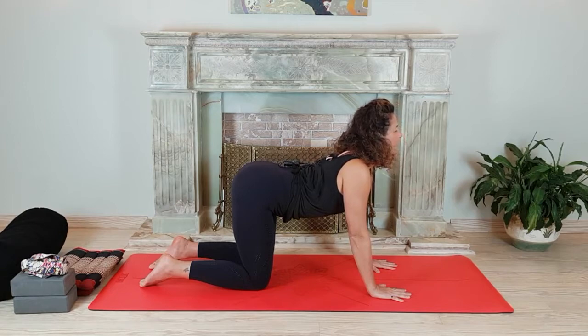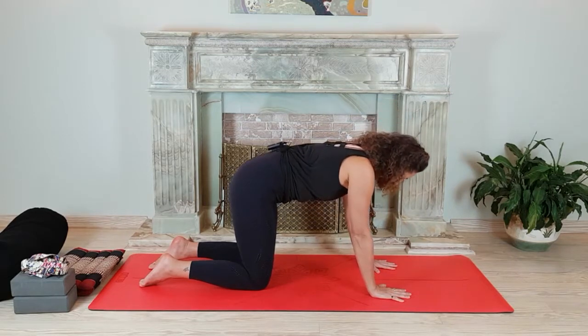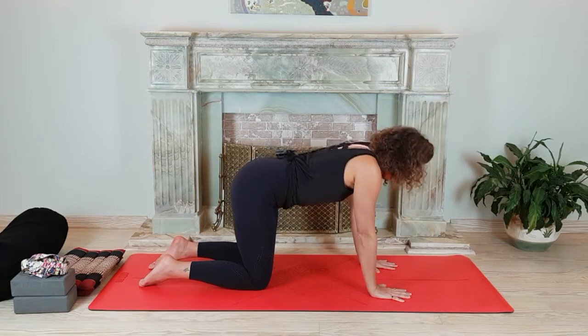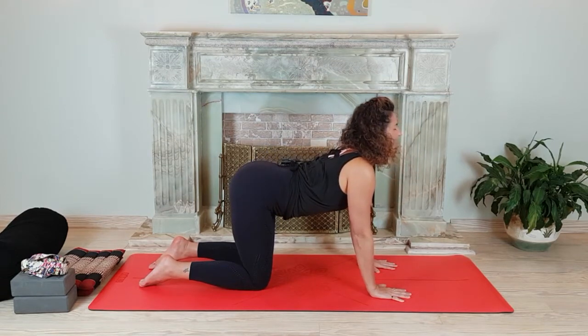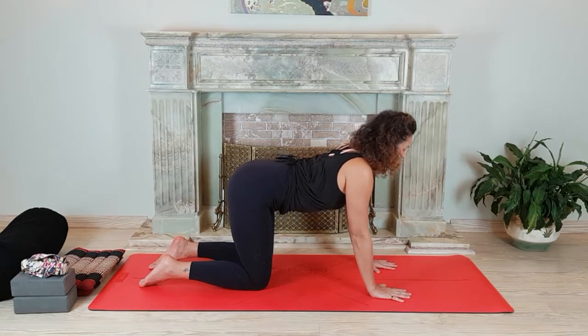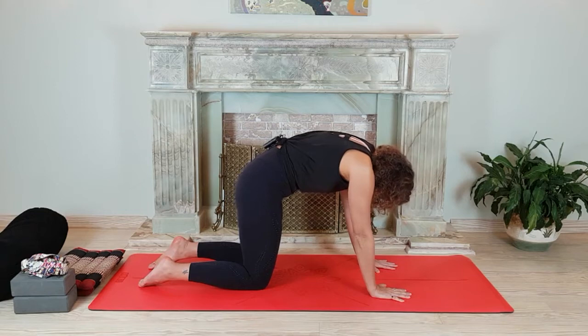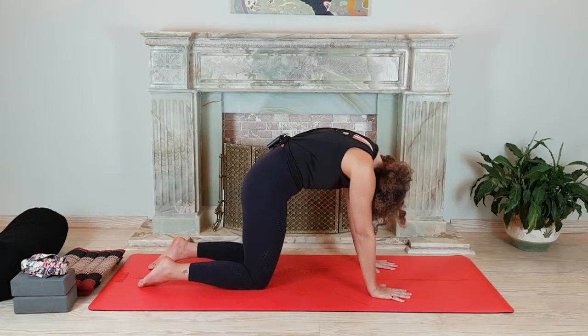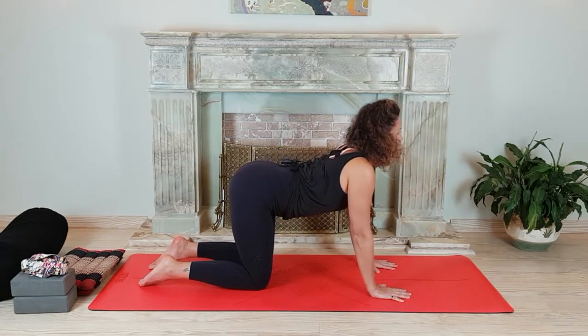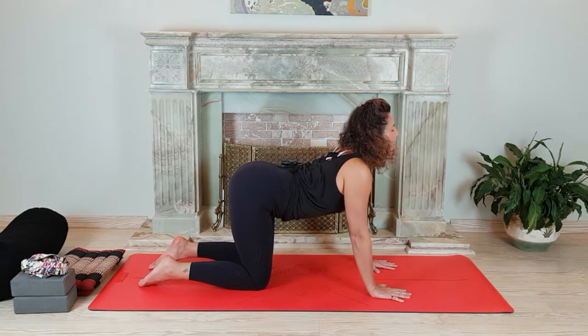Inhaling, head and tail go up. The belly is expanded so that we can take a deep breath in. Exhaling, head and tail go down. Stretching your spine. Inhale up. Enjoying the breath and feeling your pelvic floor stretching. Exhale down. Inhale up.